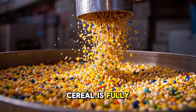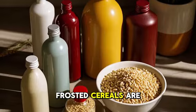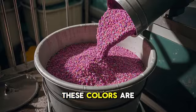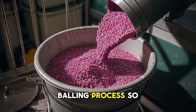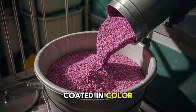Now that the cereal is fully cooked, it's time to add some color. Our fruit and frosted cereals are colored with a variety of natural and artificial colors. These colors are added during the balling process, so that each piece of cereal comes out perfectly coated in color.